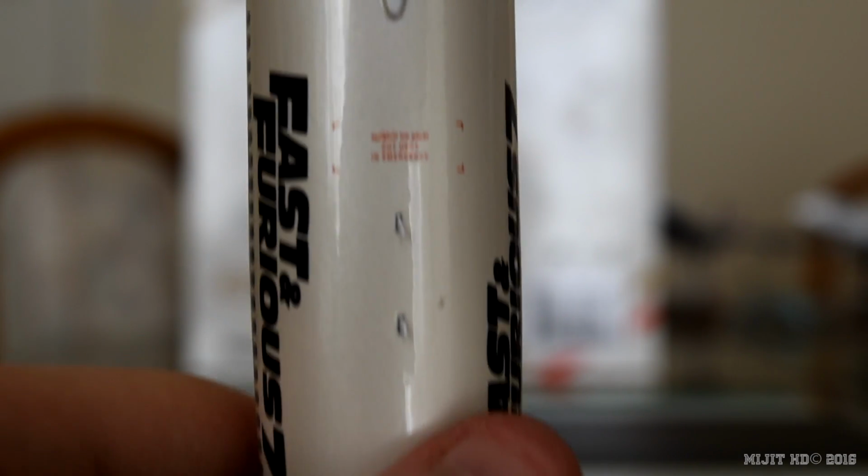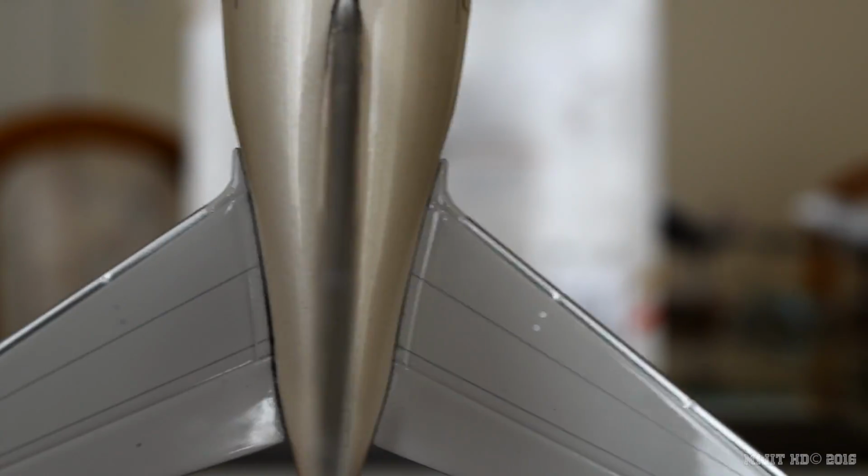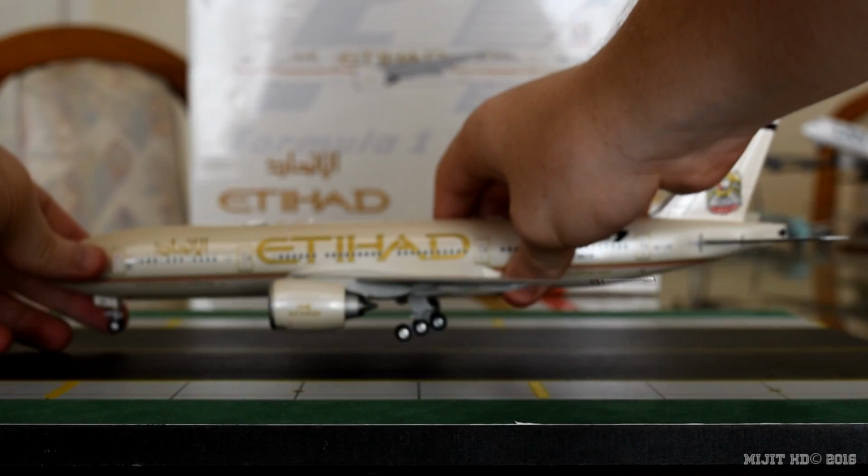Alright, continuing down, we have the SATCOM, another emergency tab, two more antennas, and then slightly coming out. If you look on the leading edge of the horizontal stabilizers, two grey dots on each side. They're the logo lights that light up the tail at night time. Okay. Set this model down.